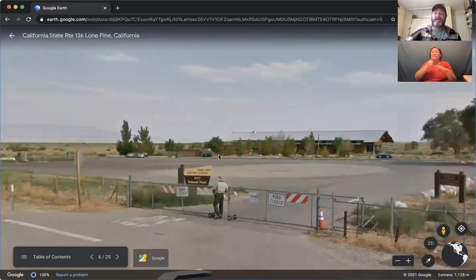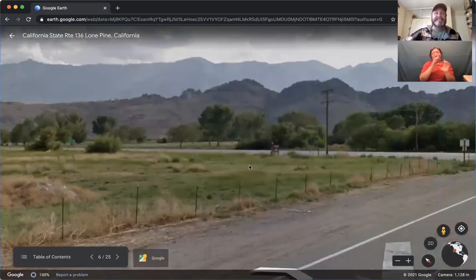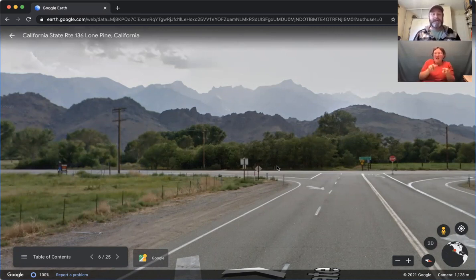If we pan around here, sorry if it's causing a little bit of sea sickness or motion sickness with this, we have now the Eastern Sierras. And up here, we have Mount Whitney, which we'll visit a little bit later, which is the highest point in the lower 48 states, sitting at 14,500 and some feet. It's pretty amazing that the lowest point in the 48 states and the highest point in the 48 states are only about 132 miles away from each other.